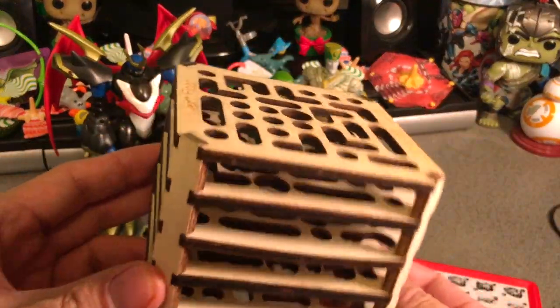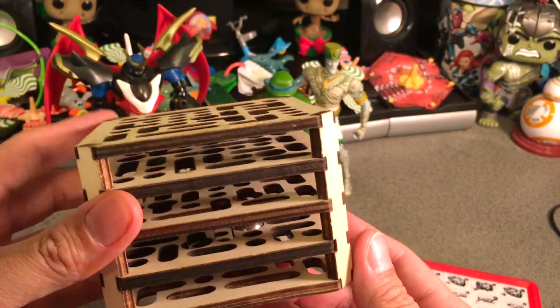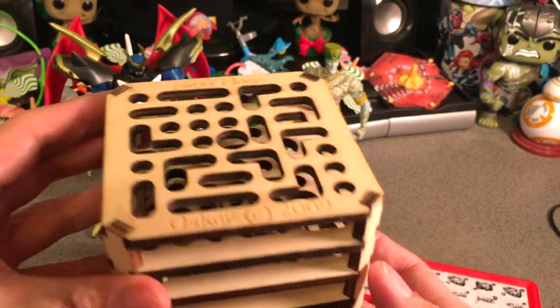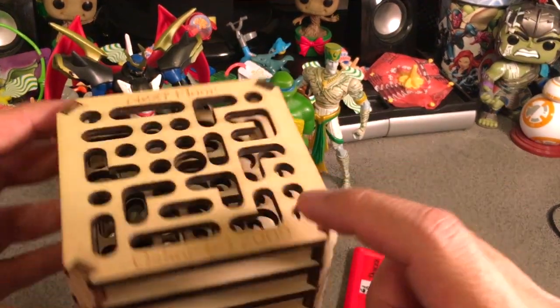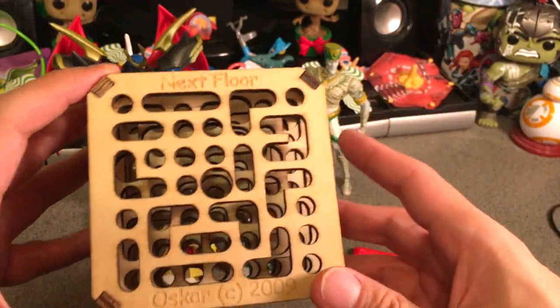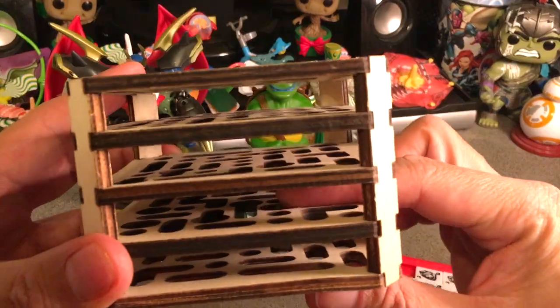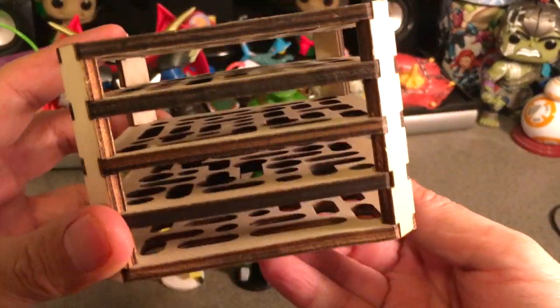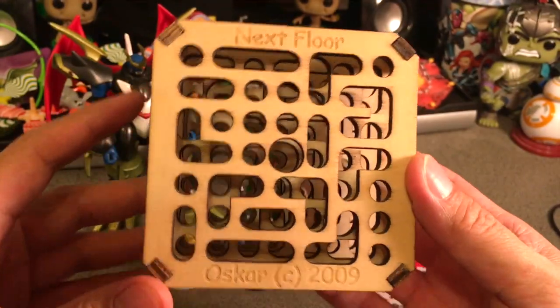I'm also a sucker for these retro-looking games. Now, if you look at this, it's called Next Floor by Oscar, 2009. There's a little metal ball in there, and I think the idea is that you're supposed to try to work the ball underneath into the large holes on each floor, hence the game being called Next Floor. It's very difficult to actually move the ball to the levels here, although I have popped the ball out successfully. So it's just kind of a unique item.